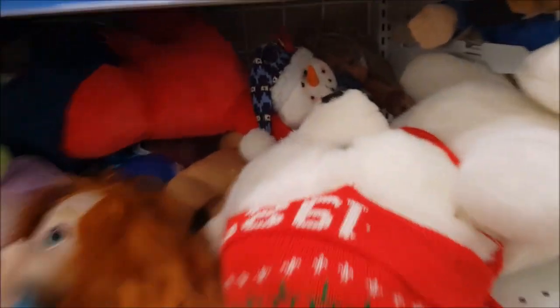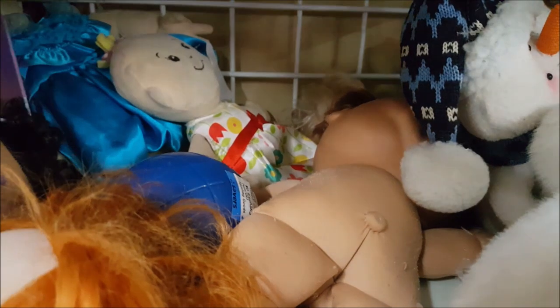I think I'm going to go deep into this shelf here. I just didn't look all the way back. Yeah, I dropped the Baby Alive. I will pick that up before I move on. Okay. Let me get this guy. Ooh, and I'll take a look at the dolls down here.